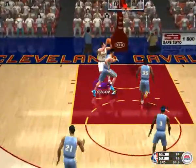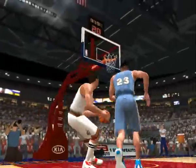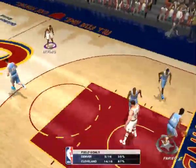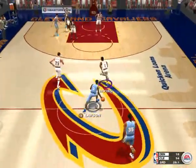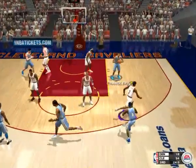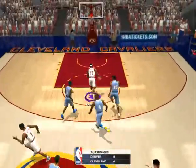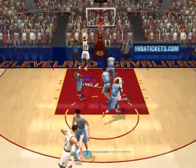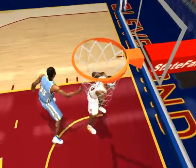Number 25 with the spin move. He's looking for respect. He's got mine. Number 5. He wins it. Number three sets it up on the right side. He's been robbed. Don, the quarter's almost over and the shot clock is off. He's coming through with a monster dunk.